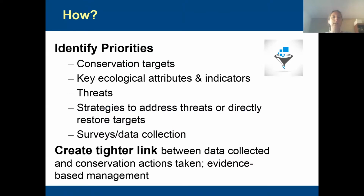So how are we doing this? A few years ago, we discovered the open standards and decided to try it out. And like I said, a lot of these refuges already have conservation plans, but they're like these huge shopping carts of everything they want to do, and there's really no prioritization of anything. And then, of course, the linking decisions with the data they collect, we were seeing that connection wasn't there.